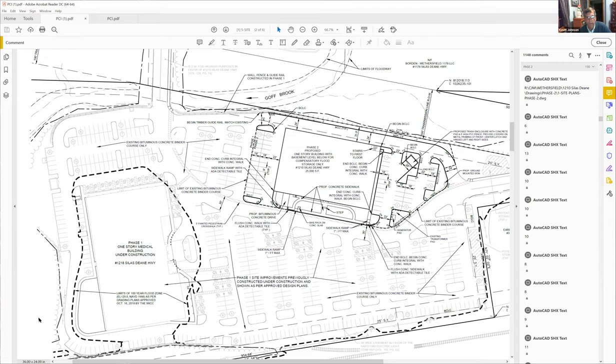If we were to put pervious pavers at a 5% grade, most of that water is just going to run to the lowest point. It's not going to percolate in at a constant rate over that entire area. So you're putting pervious pavers down. Yes, some will go in, but you're not going to get the full effect of that as if it was a level area.